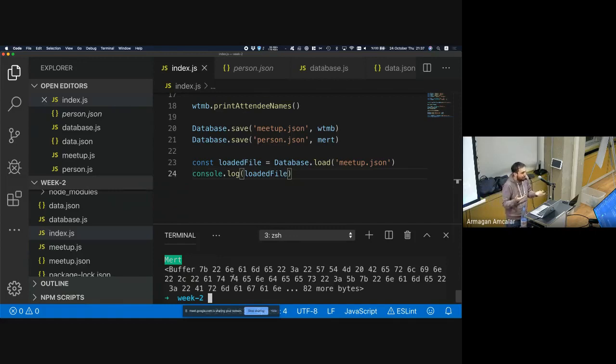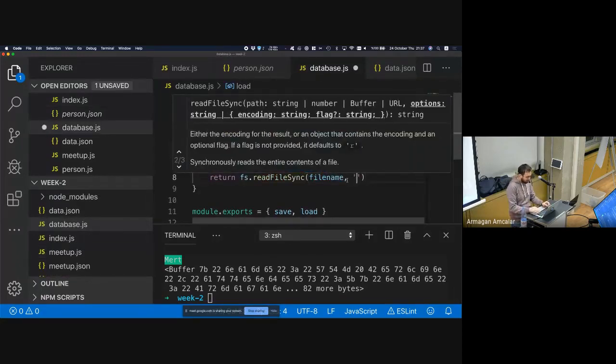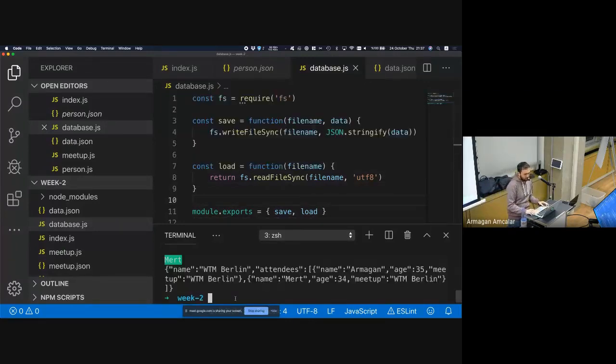It just doesn't know what the string is. Maybe it's an image. Images don't have strings in them. We could have easily loaded an image out of the file system. But in this case, we want to read a string. We know that it's a string. So the second parameter comes in handy. By giving this UTF-8, we tell the computer that when you read those ones and zeros, interpret it as a string that is encoded in UTF-8. UTF-8 is a character encoding, doesn't matter. In this case, when we load it, now we see it.